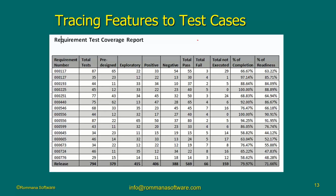Because that's critical. Because the ones that failed, we know we have 3 bug reports to worry about for this feature. We know now we have only 55 out of the 87 passed. So if we were to speak about what I call the percentage of readiness, how ready this feature is for release, if I take the 55, divide them by the 87, it gives me 63% ready to release. Because I still have about 32 test cases between fail and not executed yet.